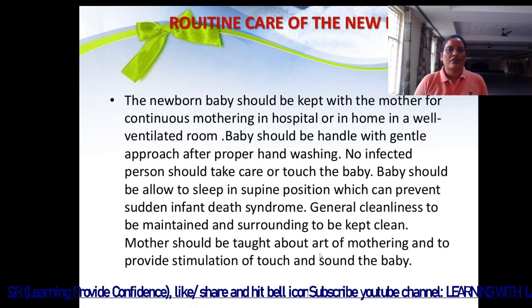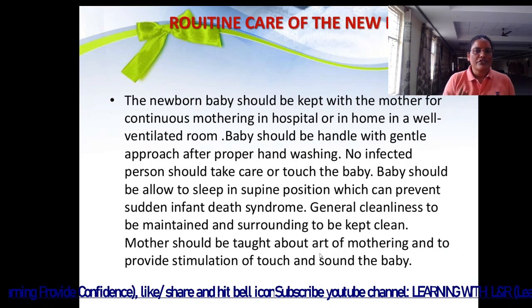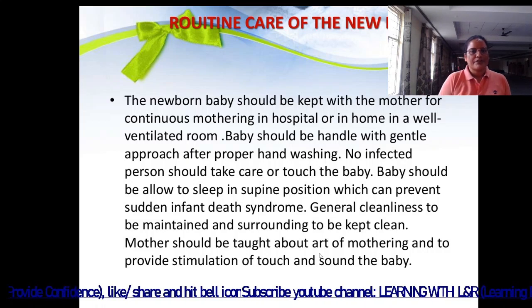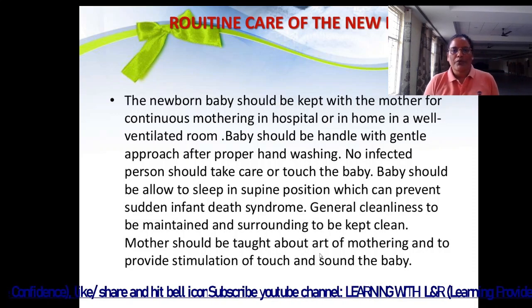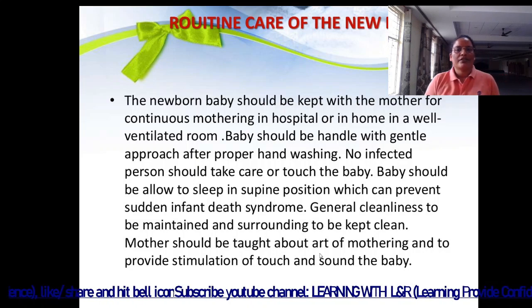Then, routine care of the newborn. The newborn baby should be kept with the mother for continuous mothering, in hospital or at home, in a well-ventilated room. The baby should be handled with a gentle approach after proper hand washing. No infected person should touch the baby.